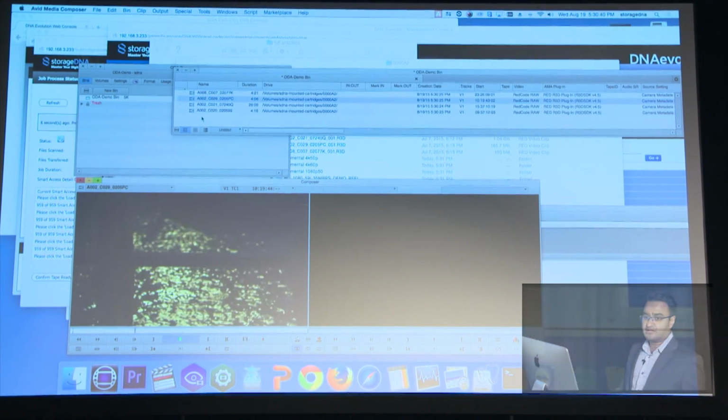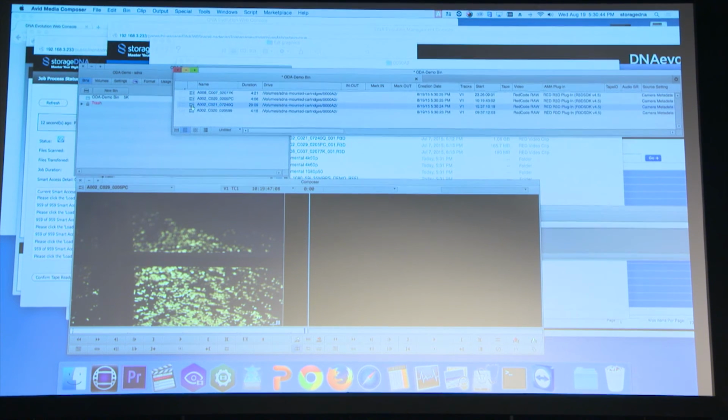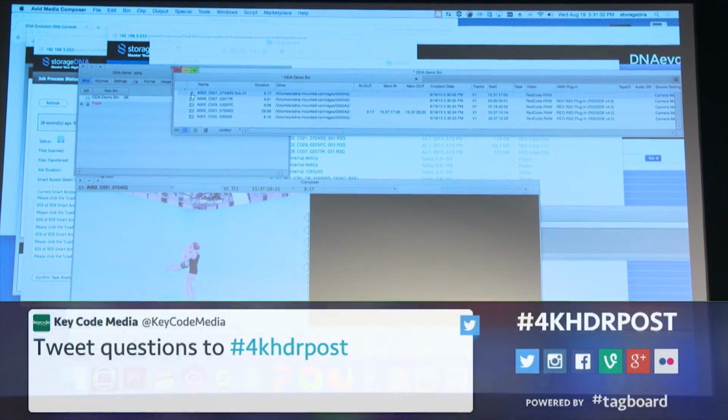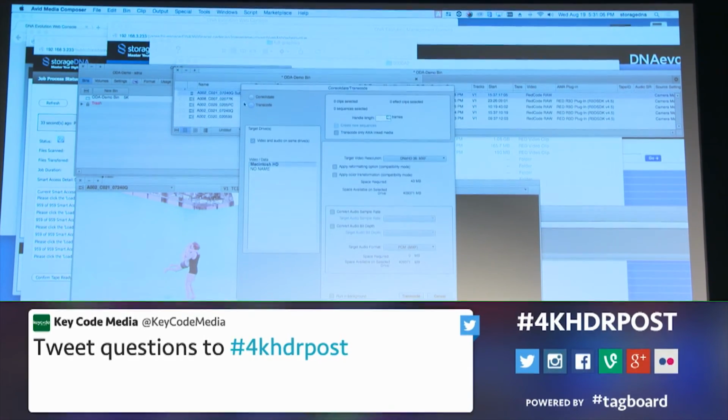Now this is media playing off the ODA over the network, right? And I haven't restored anything. I'm using it directly off the media. Now I can do things like, hey, let's do a mark-in. Let's do a mark-out directly off the ODA. I'm going to create a subclip, okay? And then I'm going to transcode it to DNX36.